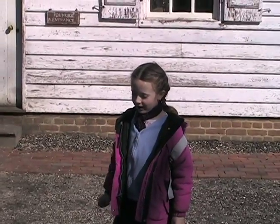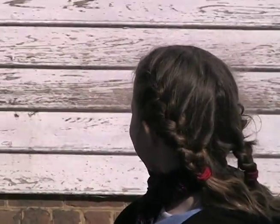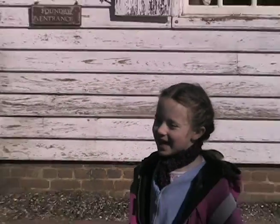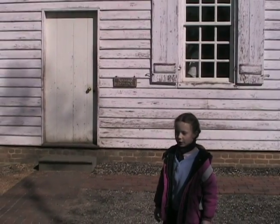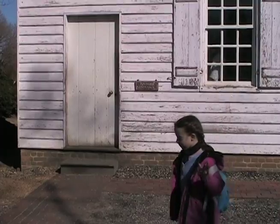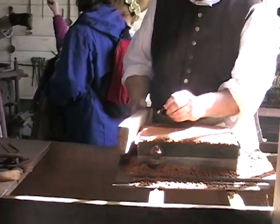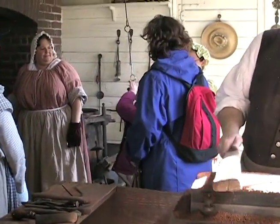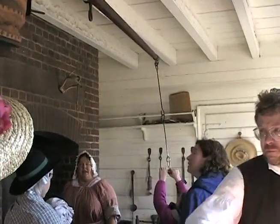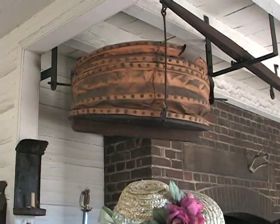Today we're in Williamsburg, Virginia. And this is the foundry. That's where it's like a silversmith. Okay. Use two hands. There you go. All right. And what you're doing is there's air that's getting sucked up into those holes.